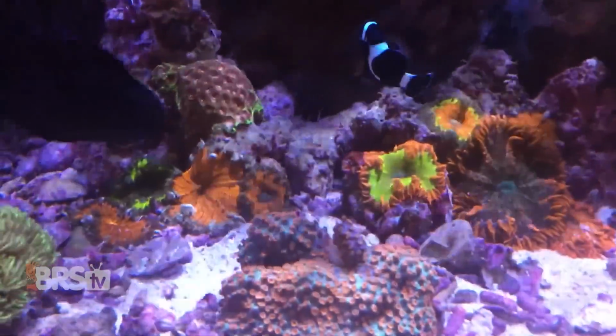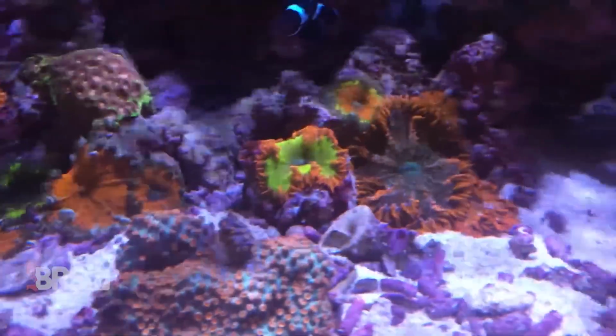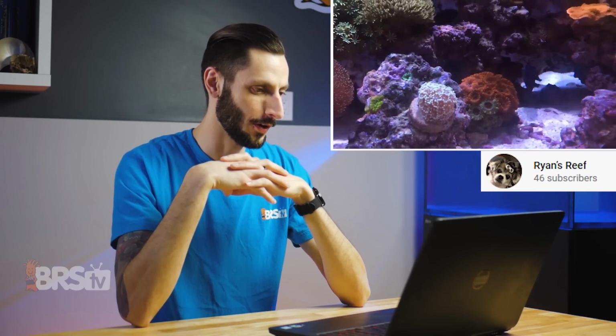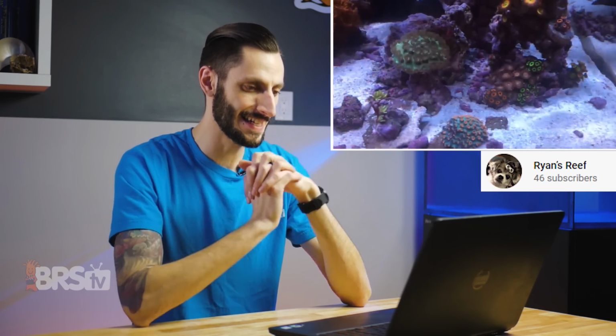Some Alveopora it looks like. A nice leather coral in there for some movement. Maybe to keep the clownfish occupied. Cup coral. Some more of that Cyphastrea. Beautiful. Sunny D's.